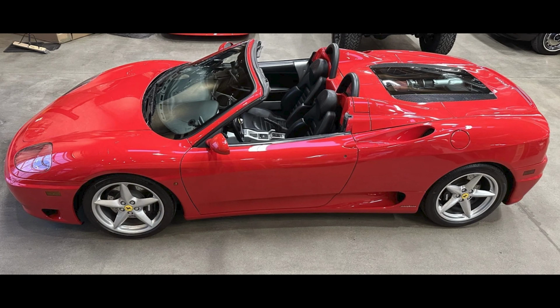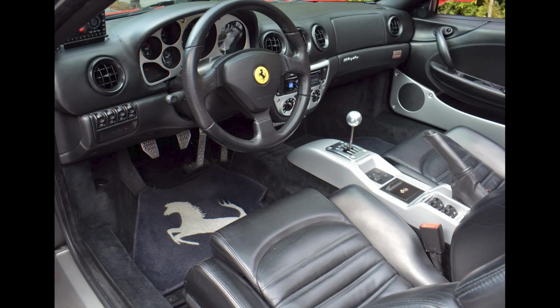On the Ferrari side, a Rosso Corsa over Nero 30,000 mile Euro 2001 360 Spider sold for $101,100. This car has higher mileage than most, and it also suffered an accident. Given this history, the car was a fair sale today.